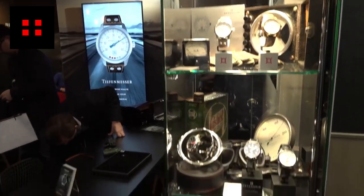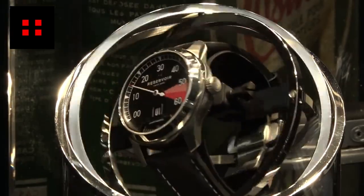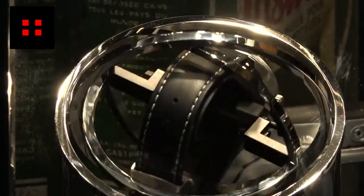To me, it was to start with a price below 4,000 euro, all retail price, tax included, and with the complication we have, with the finishing we have, it's a sapphire glass, it's 50 meter water resistant, all of that combined at that price was a challenge, but it was fun to make it happen.